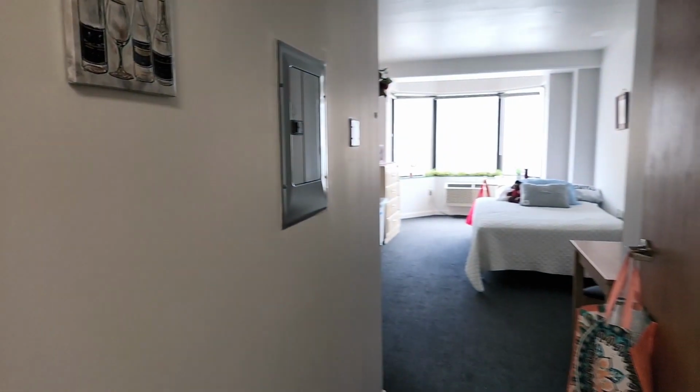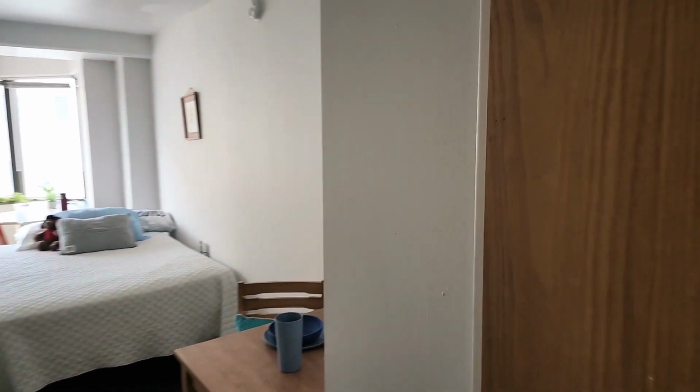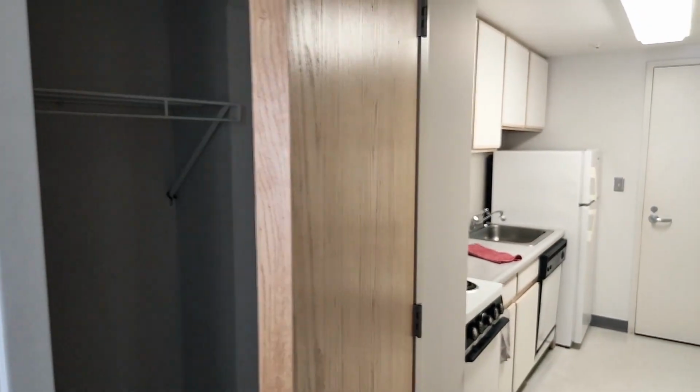Let's go on into the apartment, and you can see we've got our closet doors here on the right. Let's take a quick look in there as we go on through. Okay, so here's our closet.